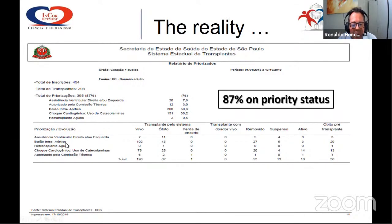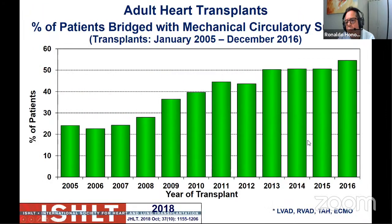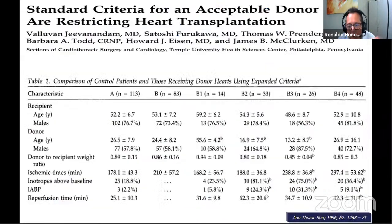At the time we use intra-aortic balloon pump, we have acute retransplant, we have cardiogenic shock, and we have those on intra-aortic balloon pump and cardiogenic shock with drugs only. We have the most important patients. We have 102 patients on the intra-aortic balloon pump and 75 patients in cardiogenic shock, as you can see here. So we have 50% on the intra-aortic balloon pump plus inotropes, and 38% of our priority patients on inotropes. This is important to see because we don't have mechanical circulatory support. Our mechanical circulatory support is the intra-aortic balloon pump. And for those who are heart transplanters here, they know that this is not an ideal situation compared to the world scenario, but this is what we have.